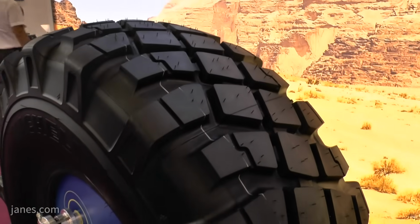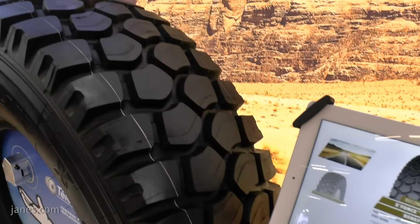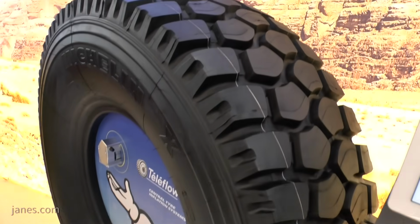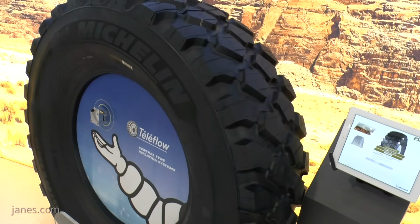mud. We have a tyre called the X-Force 2, which is more adapted for logistics vehicles, which spend a lot of the time on the road, on light off-road tracks, but need to also be able to go off-road as well. And we have our top seller, which is the X-Force ZL, which is a very multi-purpose tyre.